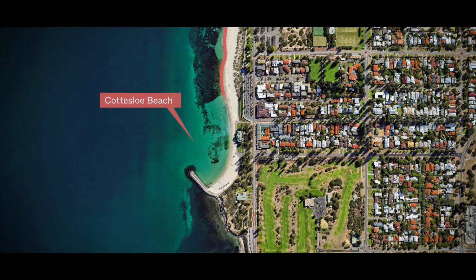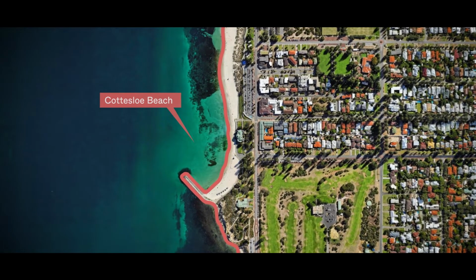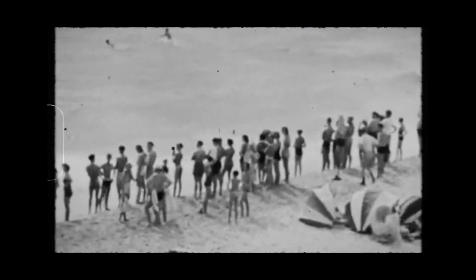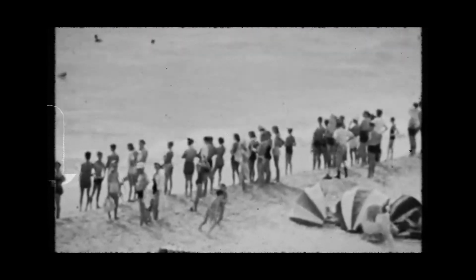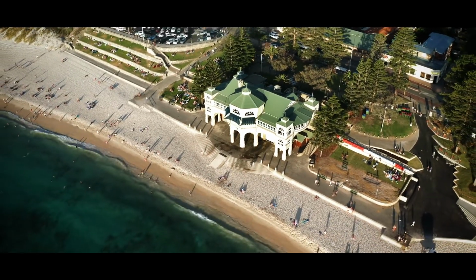Cottesloe Beach has been an iconic seaside destination for locals and visitors to Perth for over a century. Over the years, structures along Cottesloe Beach have evolved from timber pavilions into much larger venues like the Centenary Pavilion that provided decades of entertainment for beachgoers until it was demolished in 1982. In fact, it was the Centenary Pavilion that inspired the design of the Indiana Tea House.